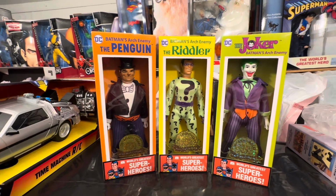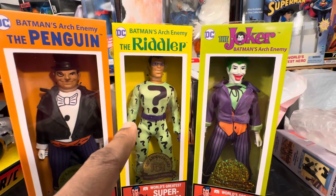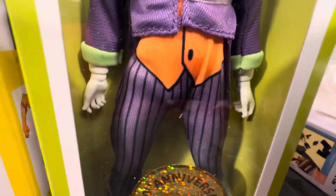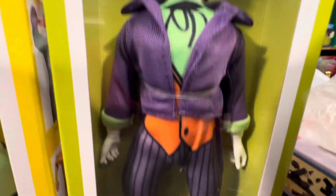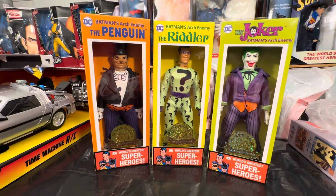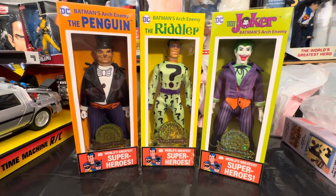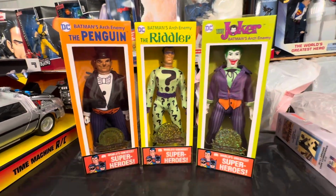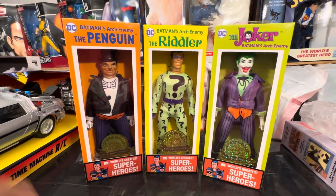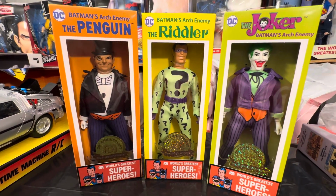We're talking about the 50th anniversary Penguin, the 50th anniversary Riddler, and the 50th anniversary Joker with the white hands. Not the purple hand Joker, the white hand Joker. And our good friends at Movie Posters, etc., that's where I got these beautiful figures from. That's where I purchased them from. And they have a ton of these three guys. As a matter of fact, everybody has a ton of these three guys on all the toy websites that you go to. You can find a ton of these guys, the Penguin, the Riddler, and the Joker.